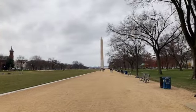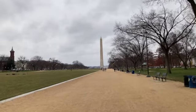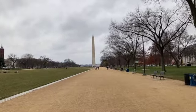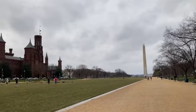Hey. So we're in D.C. at the Smithsonians. We walked over here, so we're a little windblown. It's warm for December, but it's windy. But we have a great panoramic view from the National Mall. You can see Washington Monument, much of the Smithsonian Museums, and even the Capitol, just from standing in the middle of the mall.